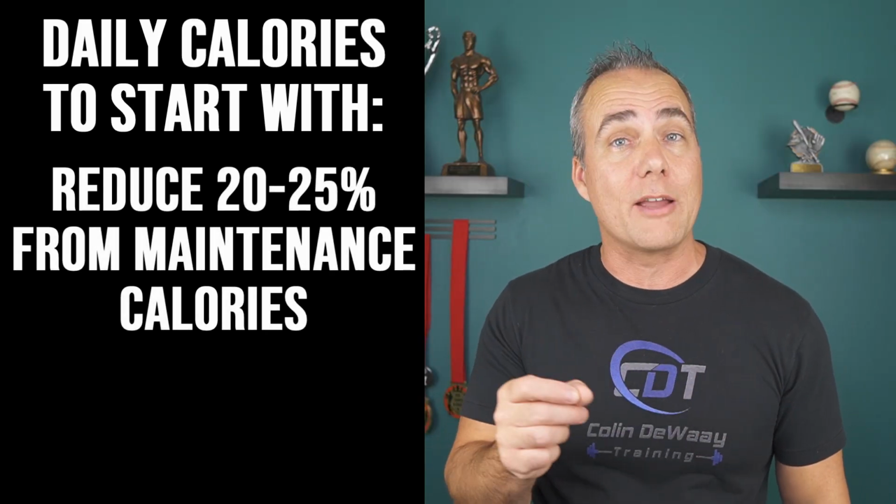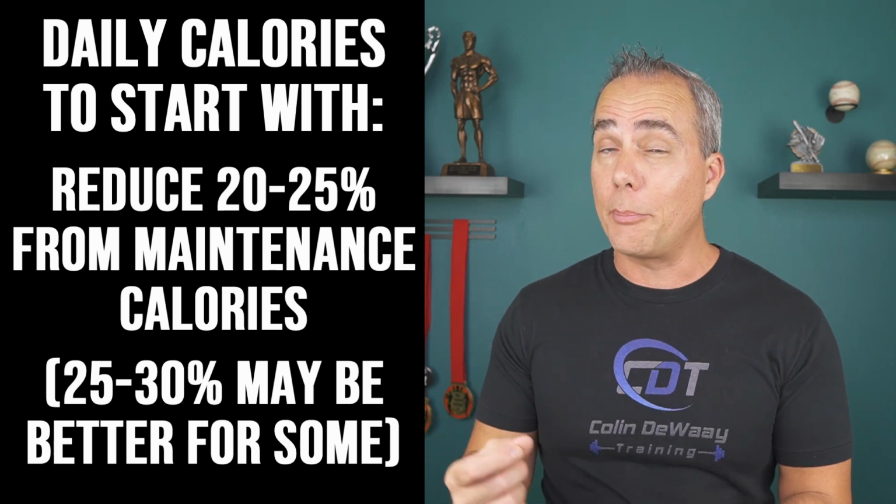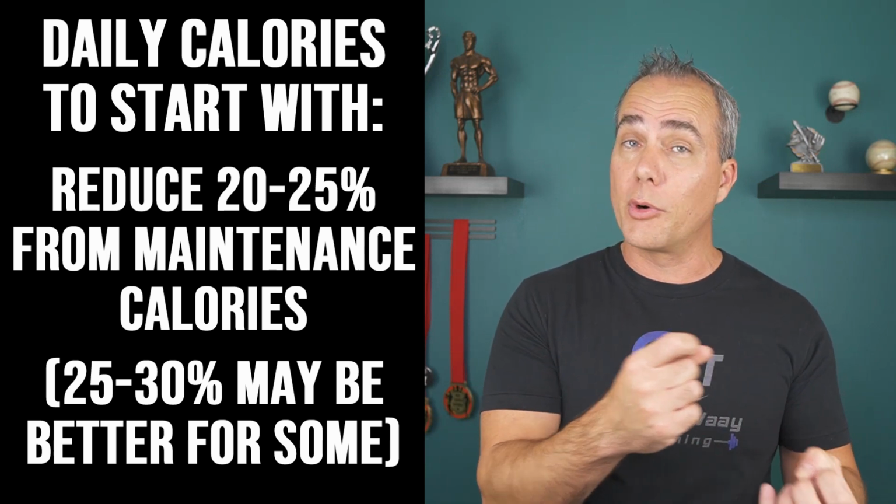Now, since these are shorter bouts, you can get a little bit more aggressive. So typically I recommend around a 20 to 25% calorie deficit. I would at least do the 25%. You can maybe push it to 30%, but you've got to know yourself too. If that's going to be a little too aggressive, don't do it.